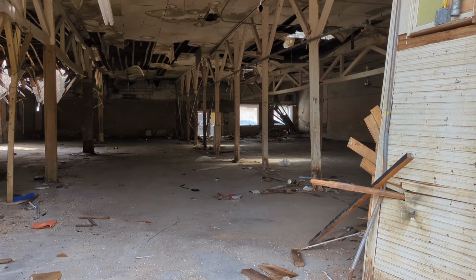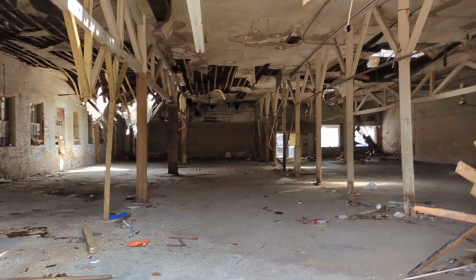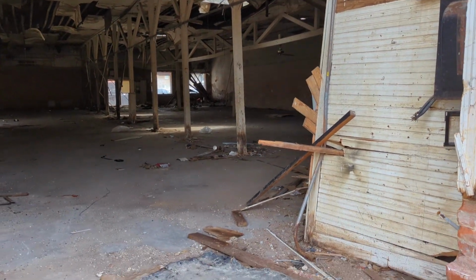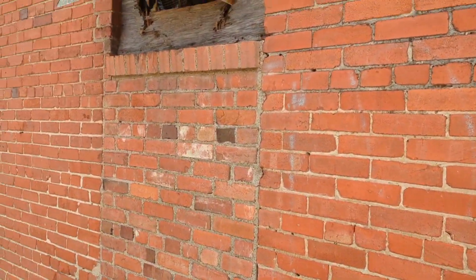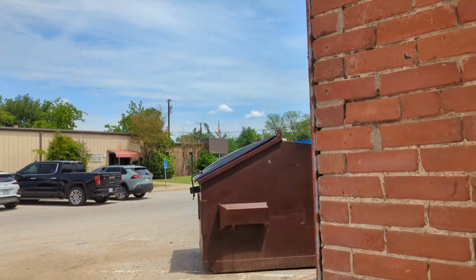Man, I wish... It used to be a haunted house. It did? Yeah. Well, no wonder it looks so bad. How cool. Yeah, I wish that people in this town had the money to get it back to its glory, because this was one of the most important towns in Texas at one time. Okay, we are heading back to the car.